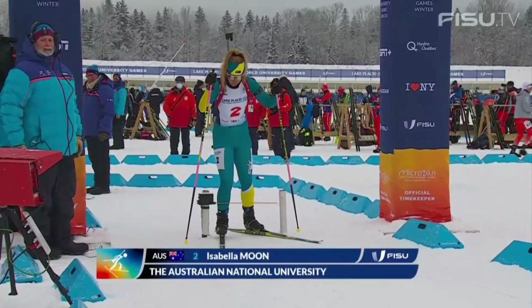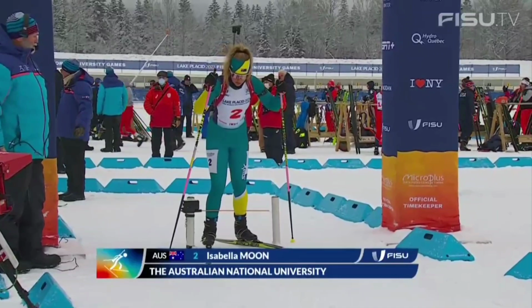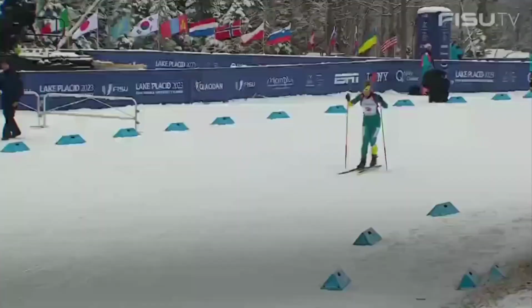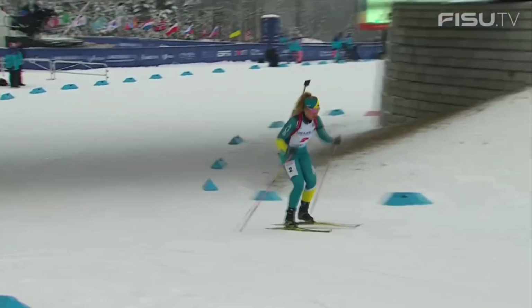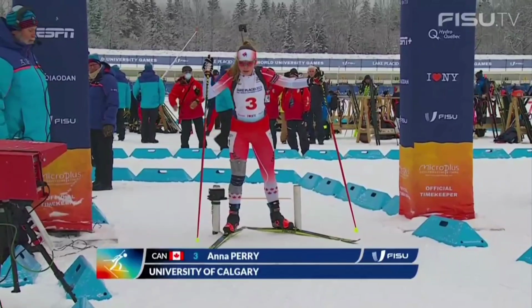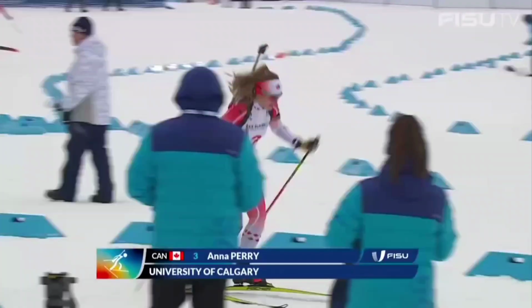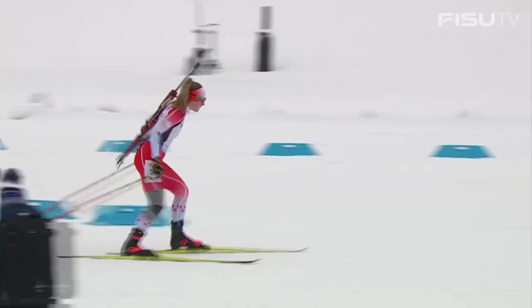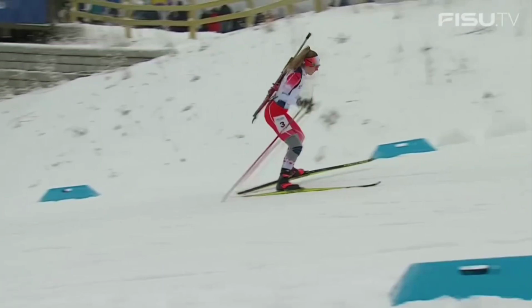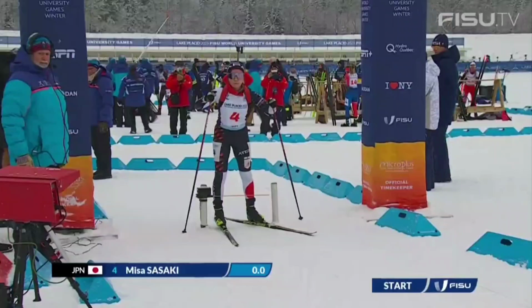For Australia, it's Isabella Moon. And Isabella is out and on the course. It's a tough course here. There's a lot of really steep uphill. And from Canada, Anna Perry from the University of Calgary. How hard is she going to go out of the start? Yeah, just wearing a knee brace on her right knee there, Anna Perry.